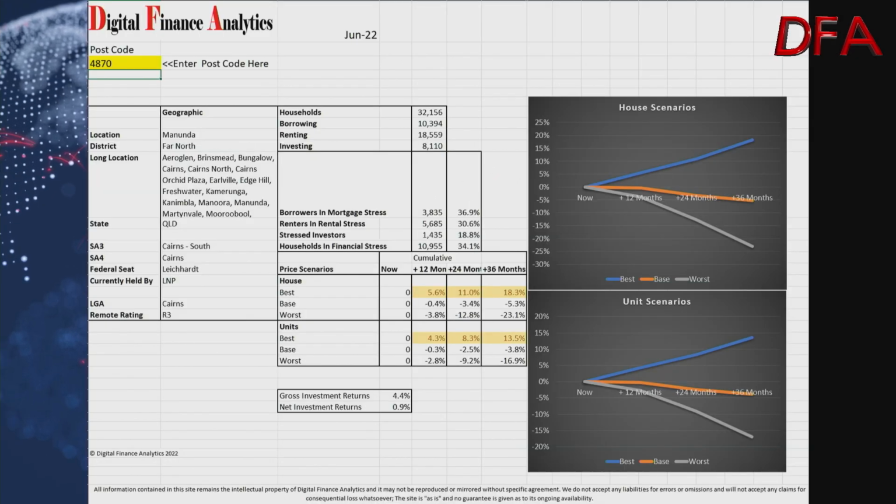And if you look at the data set at 4870, which is up in the Cairns area, by the way, you can see there that the stress levels are reasonably high, but not above the 40% threshold. When they turn red on my model, that signifies significant pressure. So there's some pressure, but not a huge amount of pressure.